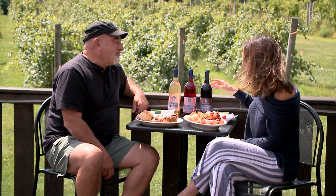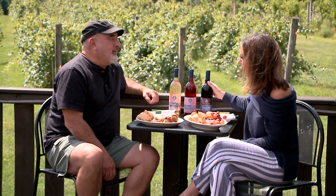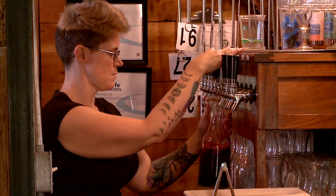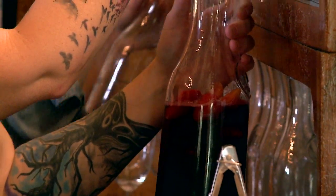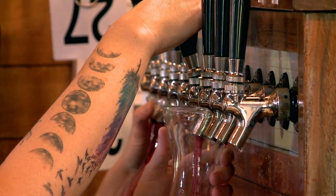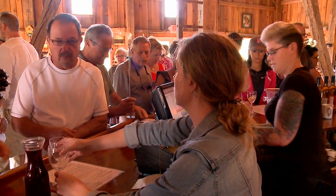Now, when it comes to your wine, how many different varieties do you have? We usually have about 10 different varieties on tap at a time. We have a tap system here where we push our wine up from the cellar with nitrogen using a tap. That way our wines are low in sulfites. We don't have to sulfite our wine so much because it doesn't sit in the bottle.